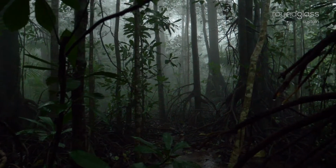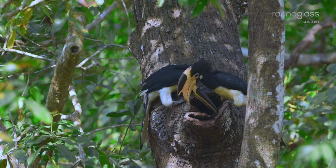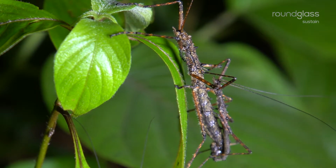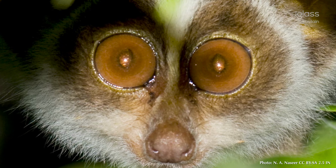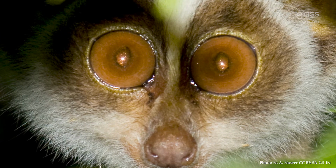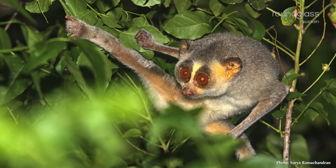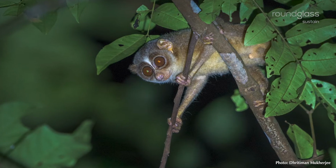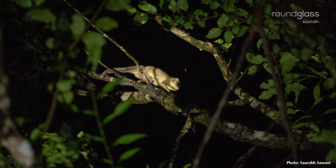But this mysterious world is a sanctuary for many. Rare creatures use the shade to their advantage. The nocturnal grey slender loris sleeps all day in dark tree crevices. But as night falls, it steps out in search of food.